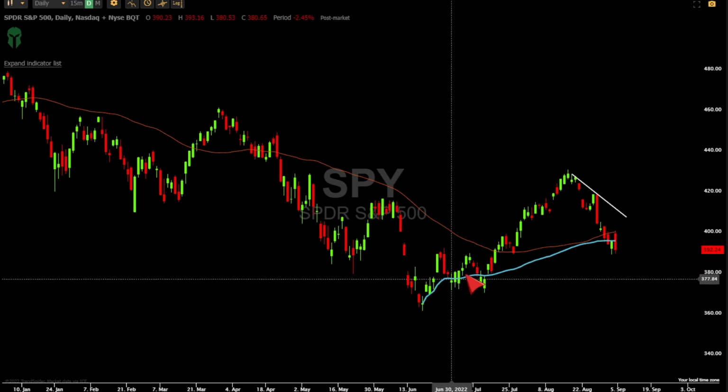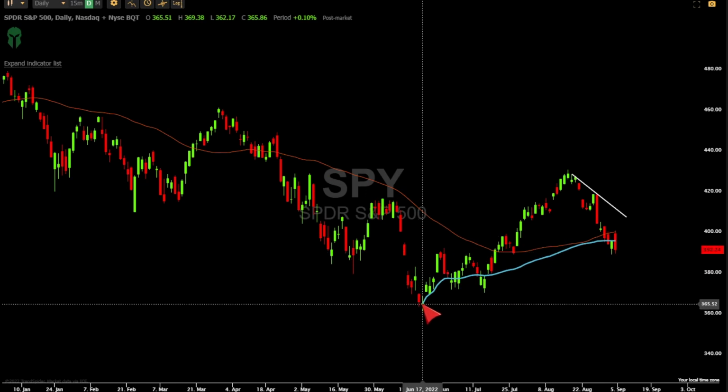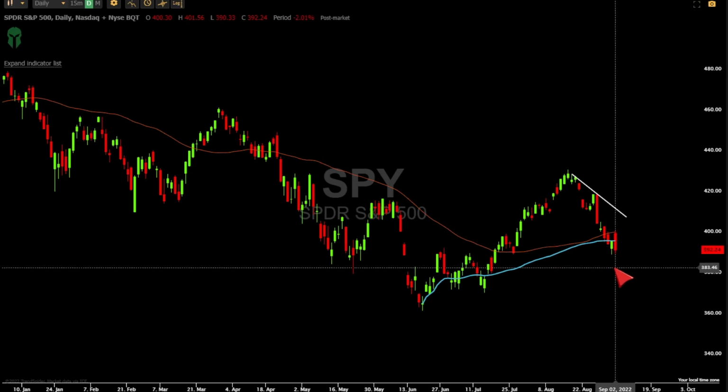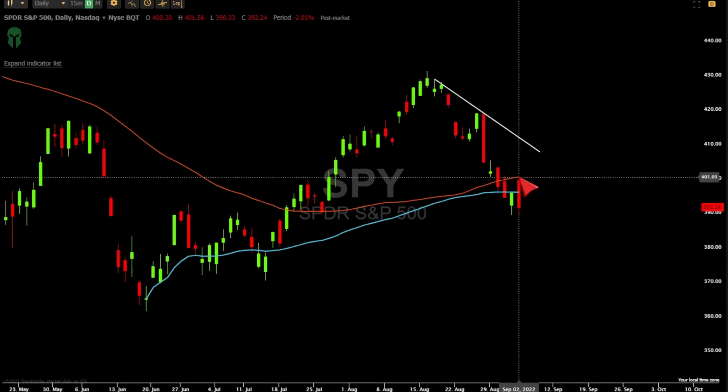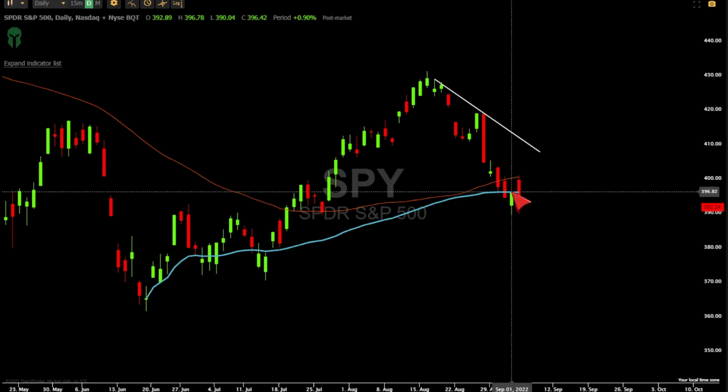So you see this line, right? So this is the anchored VWAP from the low. It's the last thing you wanted to break. What we did today is very clear. We got to the 50 SMA and we rejected. Okay. We rejected here into the close.